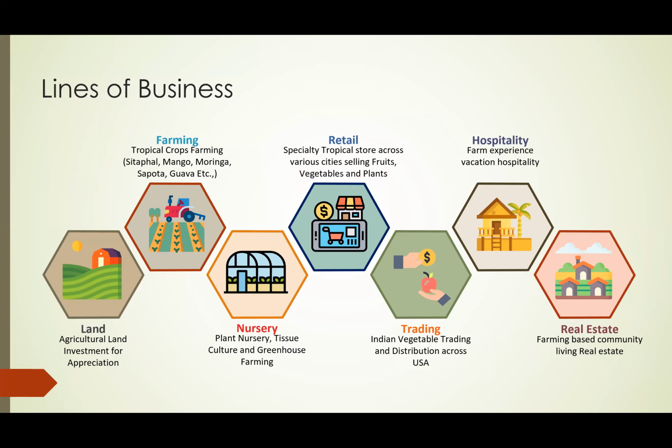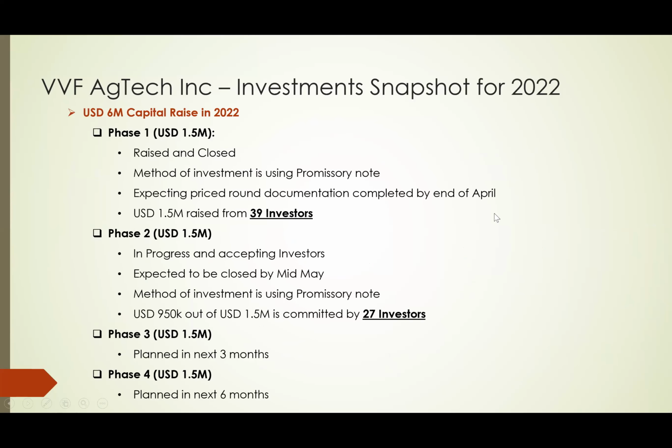All right, so let me move on. In terms of the investment snapshot for 2022, the way we are structuring the organization is that there are investors who would come in and buy shares of the company. We created a C Corp, and investors would be buying the shares in the company. In 2022, we're raising a total of 6 million in capital, dividing it into multiple phases. We haven't got into the price round yet.